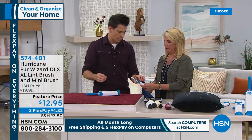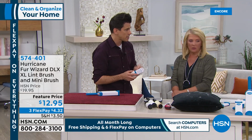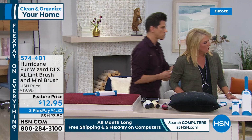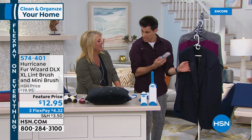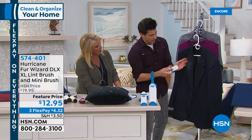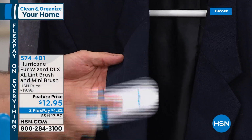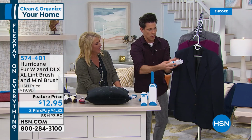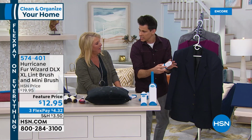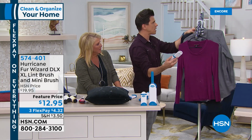Now, why do they include the mini with it? The mini is perfect for on the go. So gentlemen, your briefcases, ladies, your pocketbook, your purse. If I can step over here, I'll show you, because I've got some clothes items right here. Because if you're on the road, it just might be fuzz. It might not be pet hair. It could be anything. Could be husband hair. Just a couple of quick brushes. And this one is brilliant, it's self-contained. So it goes in dirty, comes out clean, same way, but it doesn't come all the way out. So these are really nice, lightweight, portable, affordable, great to take with you on the road.